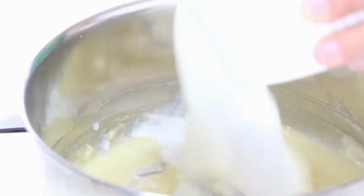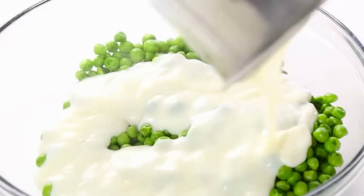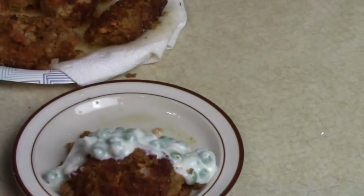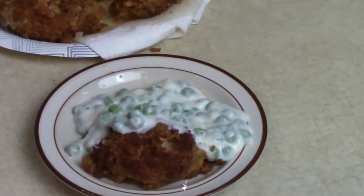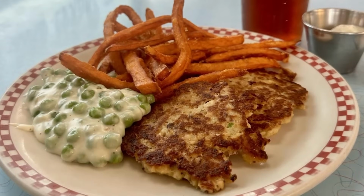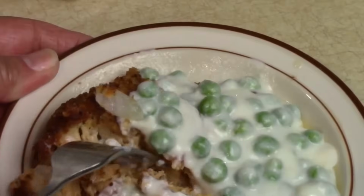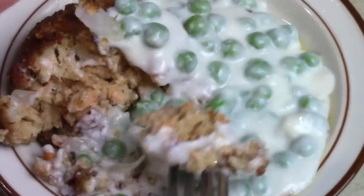Creamed peas are made by cooking fresh or frozen peas in a creamy sauce, sometimes enhanced with butter, milk, and a touch of seasoning. The creamy, mild flavor of the peas balances the richness of the salmon patties, creating a perfectly matched duo. Salmon patties with creamed peas are the kind of comfort food that makes you think, "Why did I ever stop eating this?" It's an easy, satisfying meal that stood the test of time, offering comfort with every bite.